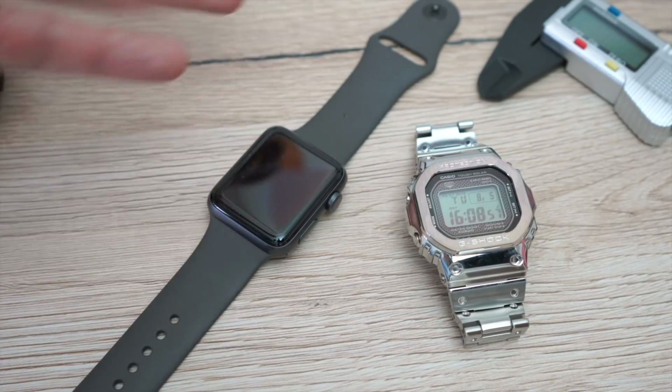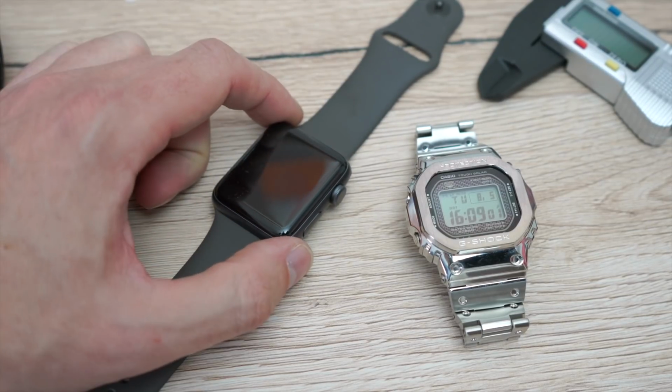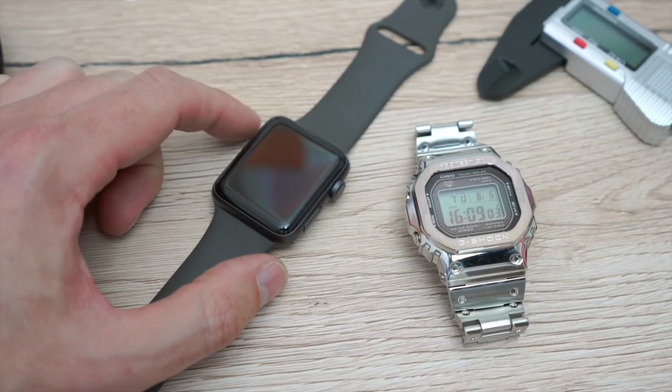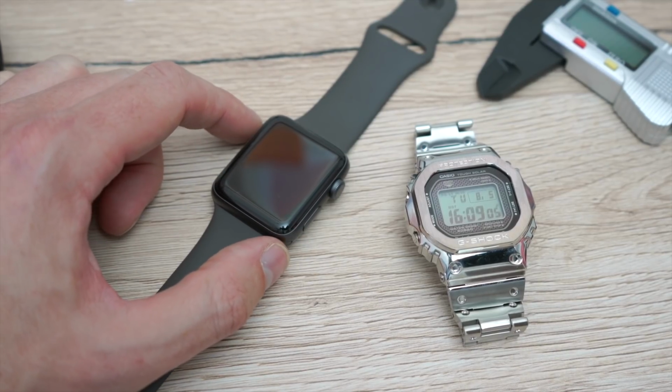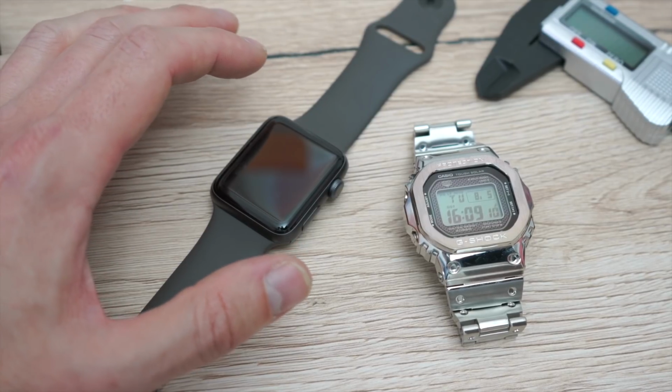The Apple Watch, don't get me wrong, I love it. I think it's really good actually. It's been a much bigger success in my watch collection than I ever imagined. I thought I'd buy it and never actually wear it. I do wear it, and I find some things fantastic with it.